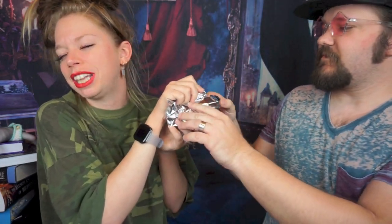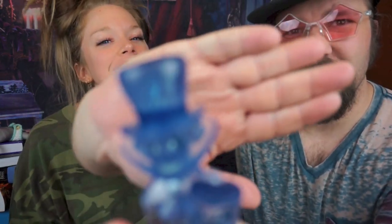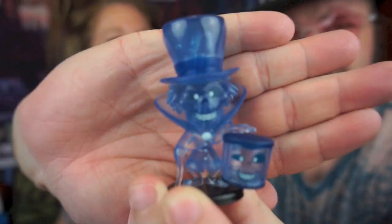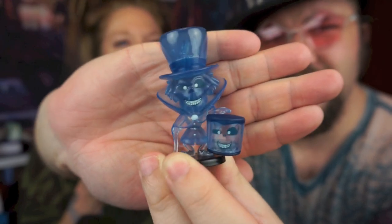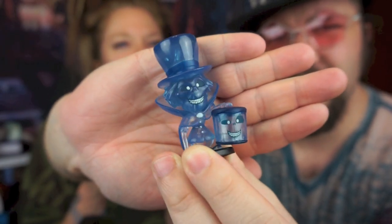Who did we get? Did we get the chair? Oh, the same one. Are you serious? No. Yay! At least we got another ghost. It's the hat box. We were just talking about you. Why aren't you in Florida? You got his little face in the box. Oh my God, is there really a little face in there? Little face in the box.